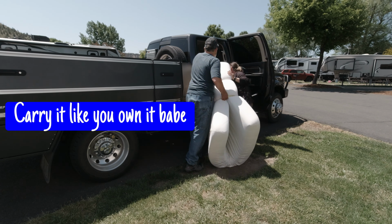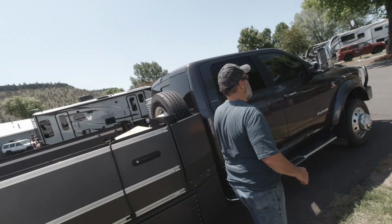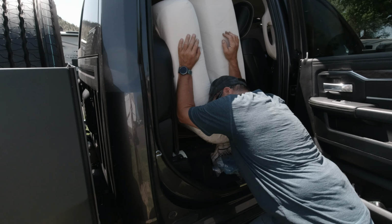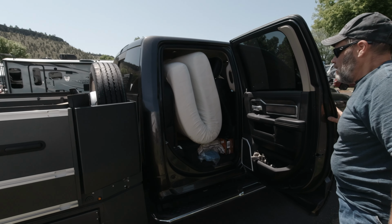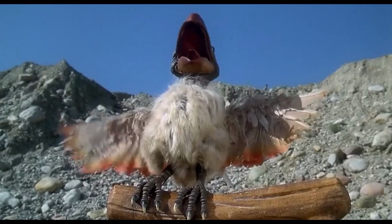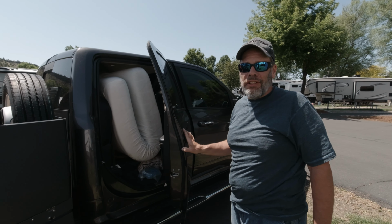Carry it like you want, babe. I'm renting it. And that's how you get. No, it's fine. Goober. Well, that's apparently you can fit. Fred Flintstone. Into the back of the truck.